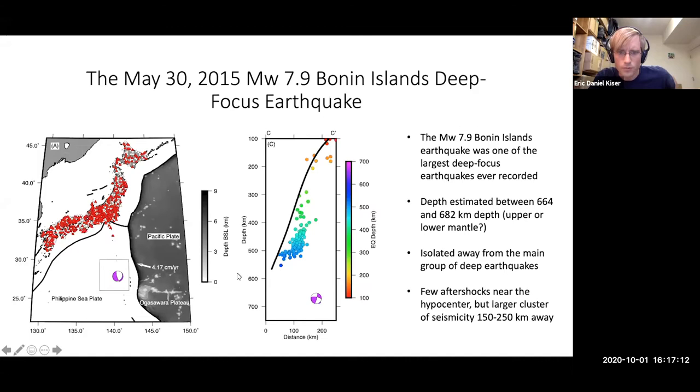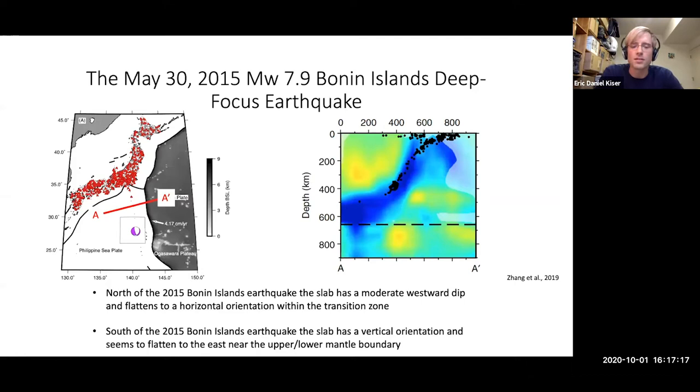Okay, so regarding the location of the earthquake with respect to the background seismicity, you can gain more insight if you look at seismic tomography models, which map out high velocity regions, which are thought to be associated with subducting slabs. If you look north of where this earthquake occurred and take a cross section through the subduction zone, this is what most tomography models look like. You have a moderate westward dip, and then this slab flattens out as it goes into the transition zone and moves to the west. Whereas to the south, this is what the slab looks like. So you see a significant difference in the behavior.